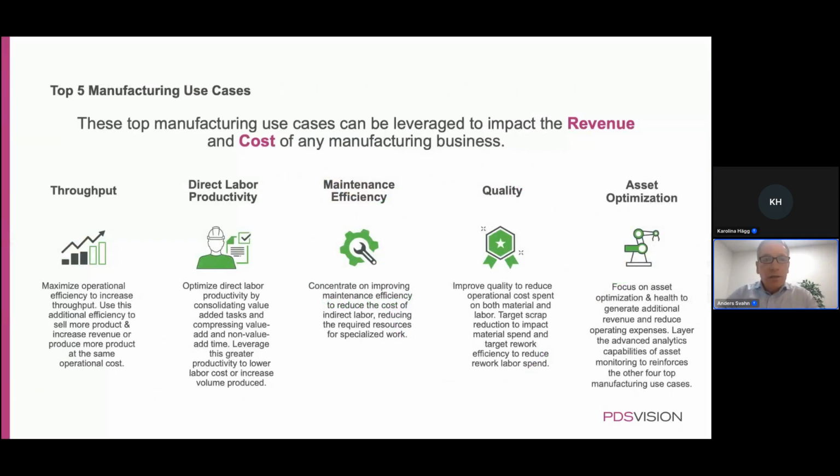When we look at the manufacturing industry in particular and the high level use cases, the top five use cases from left to right, we see that throughput is one very important one, to maximize the operational efficiency to increase the throughput. When we look at labor, of course, it's investing in your people and your employees at the shop floor to optimize their way of working, removing non-value added tasks and being more productive in the way they work. In that regard, when it comes to maintenance, that's of course around the improvement of the maintenance in the production of machines or efficiency, but also the skill sets required to do those tasks in the manufacturing.